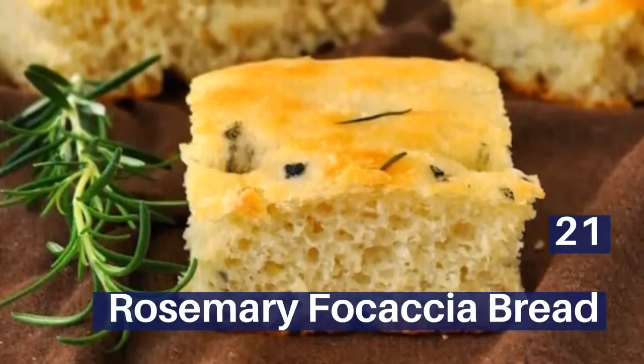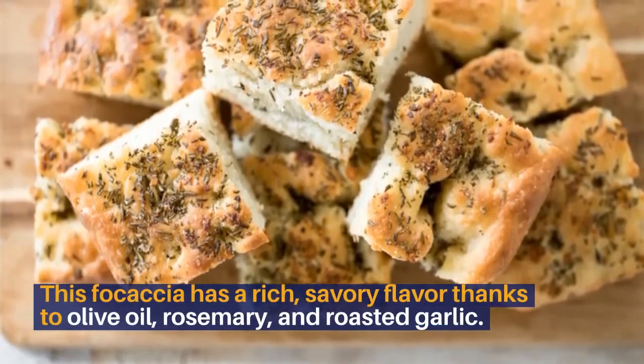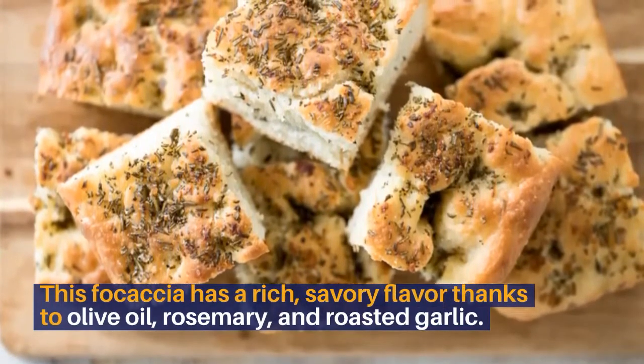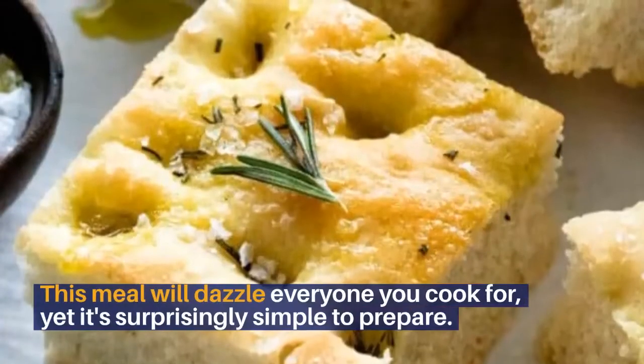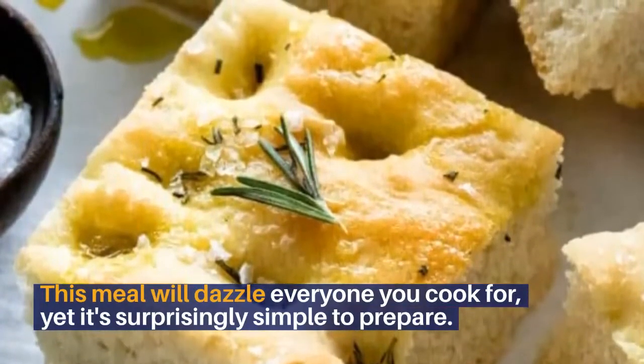21. Rosemary focaccia bread. This focaccia has a rich, savory flavor thanks to olive oil, rosemary, and roasted garlic. This meal will dazzle everyone you cook for, yet it's surprisingly simple to prepare.